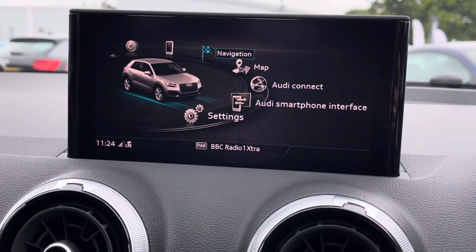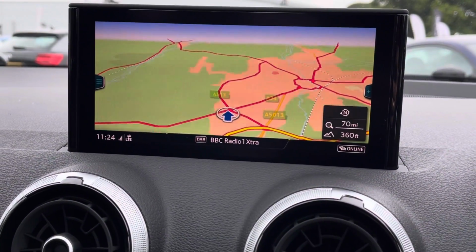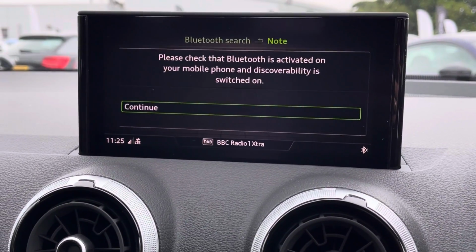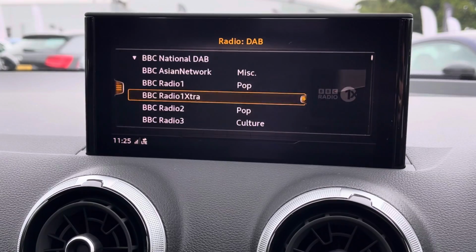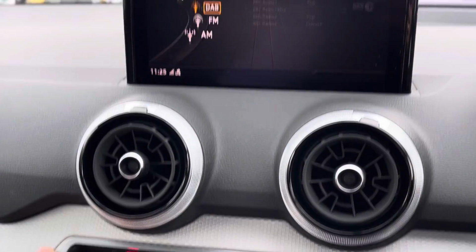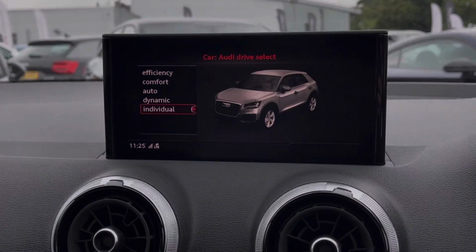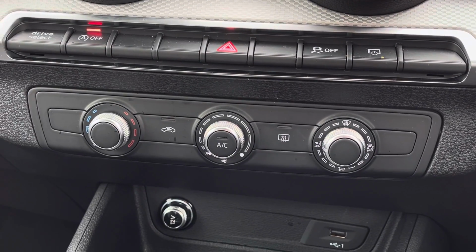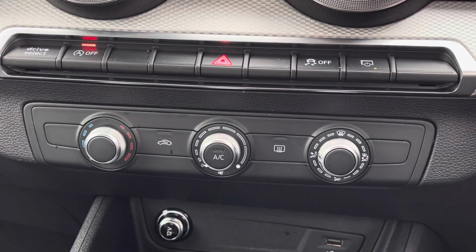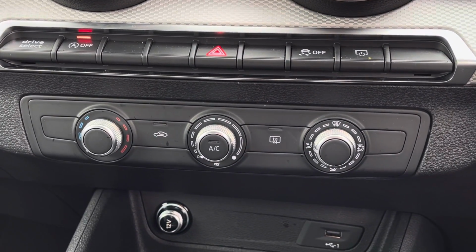The central screen is controlled with toggle and switches in the centre console, giving you access to navigation, Bluetooth connectivity, or DAB and FM radio stations. Underneath this screen we have the Audi Drive Select, giving you maximum control of the overall feel and drive of the vehicle. And with the manual air conditioning you have full control over the temperature, speed and direction of air for maximum comfort for you and your passengers.